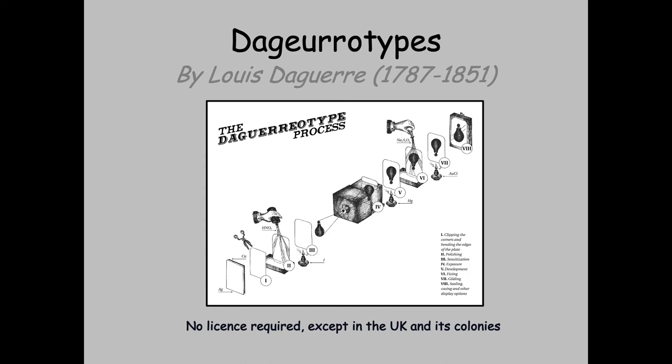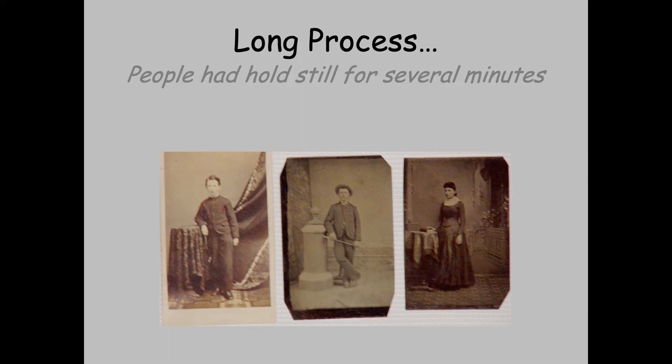Now, taking this picture actually took a long time. People had to hold still for several minutes. So how could they do that? We are talking about 20, 30 minutes to take a picture, which was really a boring process. Well, there were tricks. They were standing on some special stands that you can see here.